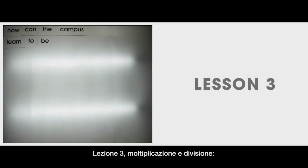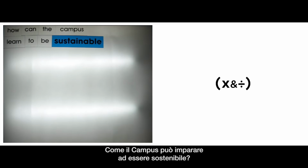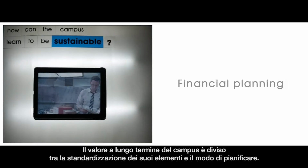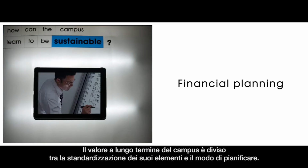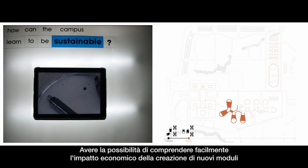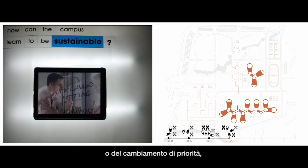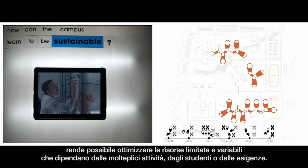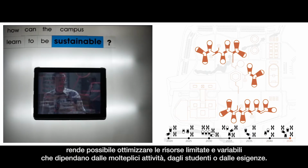Lesson 3. Multiplication and division. How can the campus learn to be sustainable? The long-term value of the campus is divided between the standardization of its elements and the way it is planned. Having the possibility of easily understanding the economic impact of establishing new modules or changing the priorities of the plan can optimize limited and variable resources that depend on multiplying activities, students, or needs.